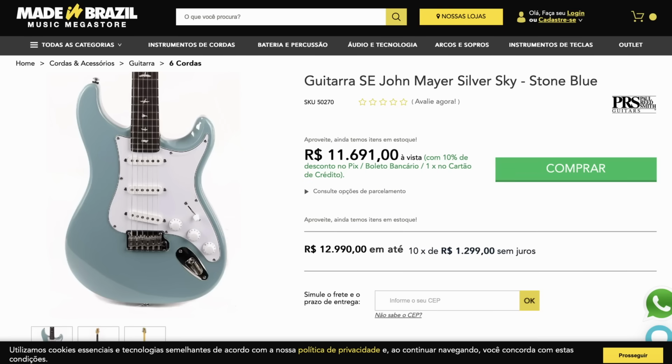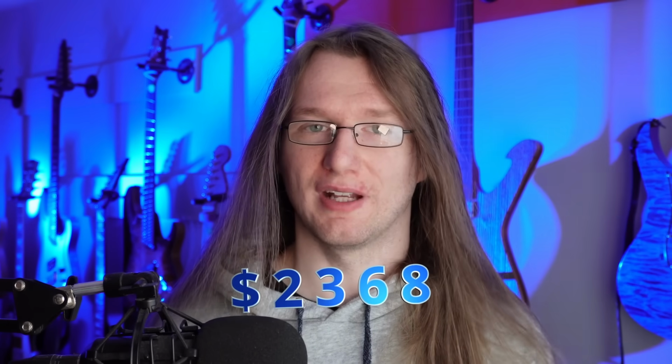So that's how much it would cost if you bought it in the USA from Sweetwater. It's one of the biggest US stores. Now let's compare that to buying the same exact guitar from one of Brazil's biggest music stores. It will cost over 11,000 Brazilian real. And in US dollars, that is the equivalent of $2,368. That's the PRS SE. That's the more budget accommodating guitar.